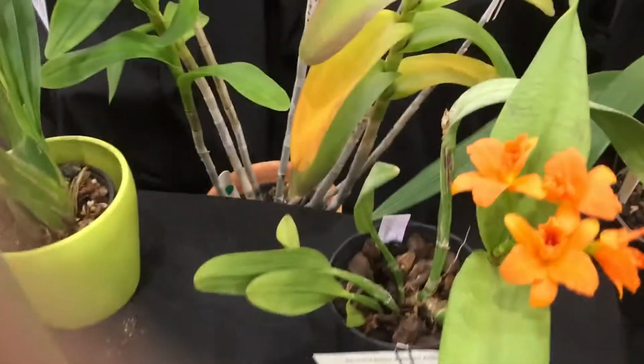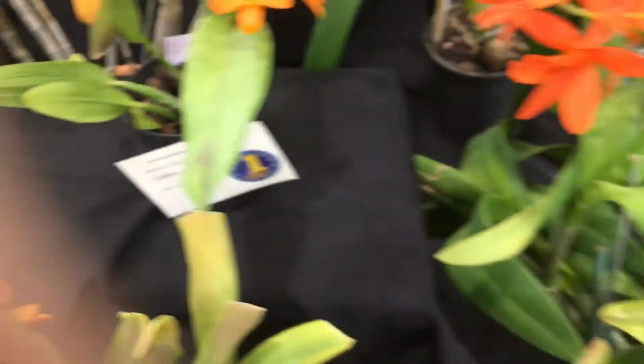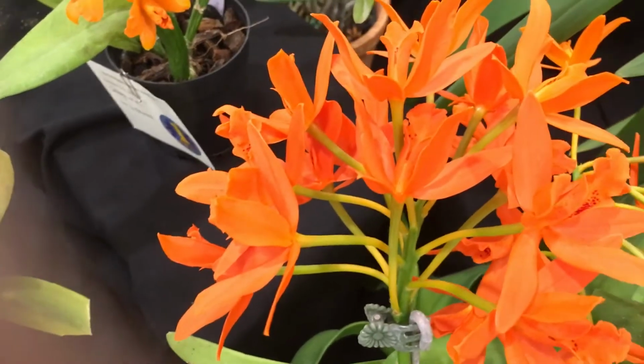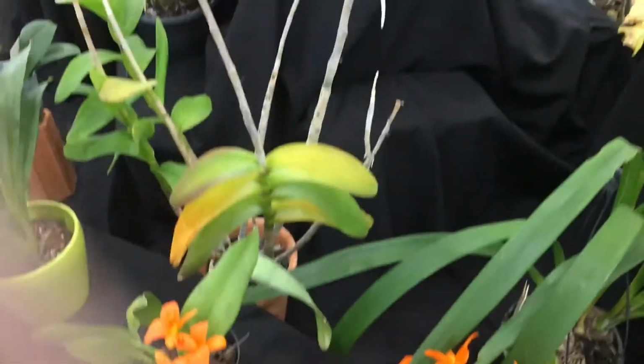And this one's mine. This is one of my oranges. And I got a first. This looks like Aurantiaca, which is a species. No, sorry, it's a trick or treat. Very much like an Aurantiaca though.